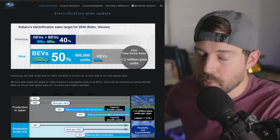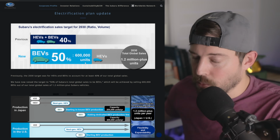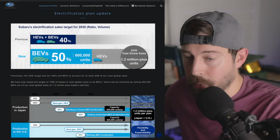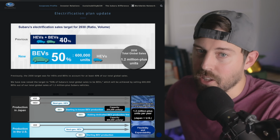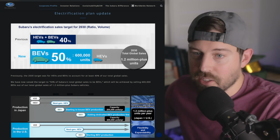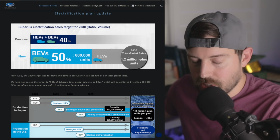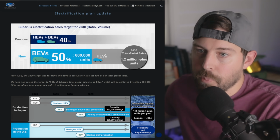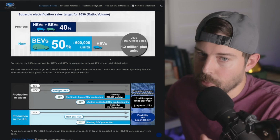And remember, the majority of their sales comes in the United States. So it'll be fascinating to see Subaru transform into a potentially majority BEV company by the end of the decade. I don't think it's going to happen. Look how much they changed from their previous sales targets to the new sales targets. Look at the huge shift towards BEV. I think it's going to shift back. The other 50% here is going to be hybrids, but I think it could be larger than 50% by 2030.